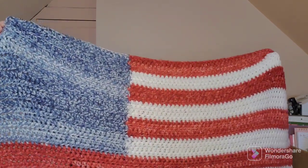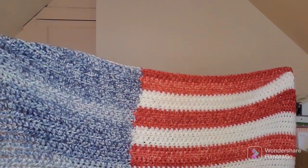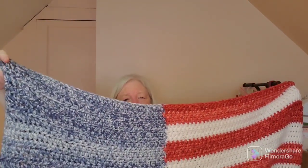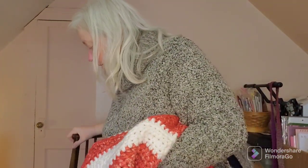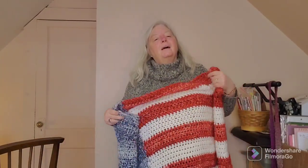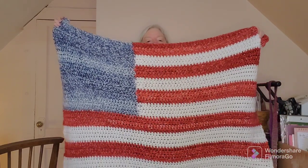And then I made this. I might have made this first, I don't even know. This is like a lapghan size, to throw over the back of your couch. It's also red, white, and blue. This was made with Bell yarn from AC Moore, so it was at least a bulky 5, maybe a 6-weight yarn. I call this my no star blanket, because there's no stars in the flag.